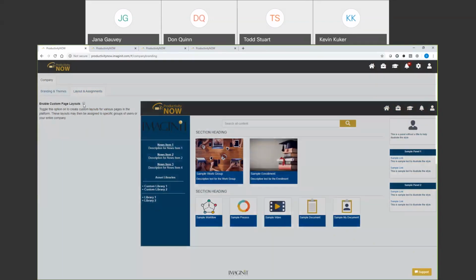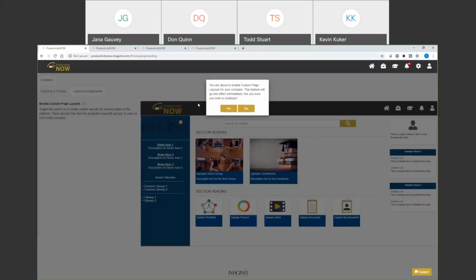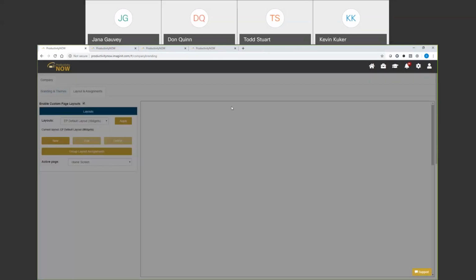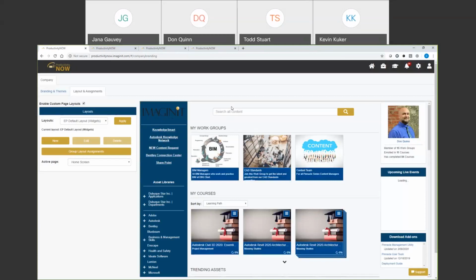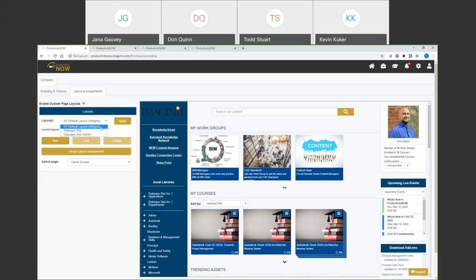So when this is toggled on, it's going to let you know that you're going into this widgetized mode. So basically, you're leaving the out-of-the-box configuration and you're going into a widget mode, and you see the default right here is the EP default, which is set up very similar to the normal layout. Okay, so all of these items that you see on the page are actually widgets.